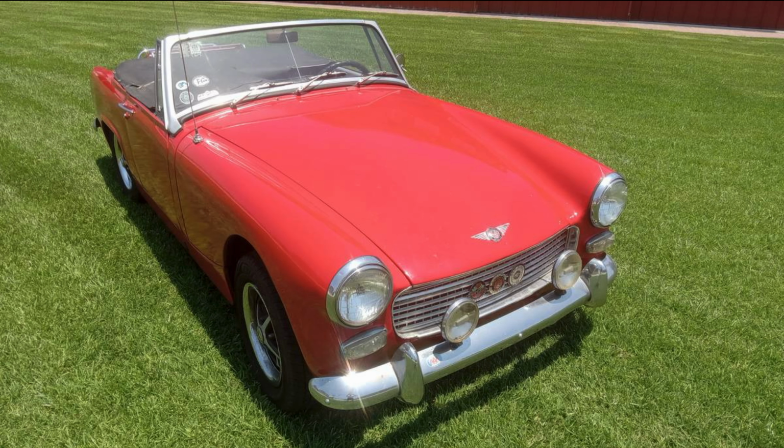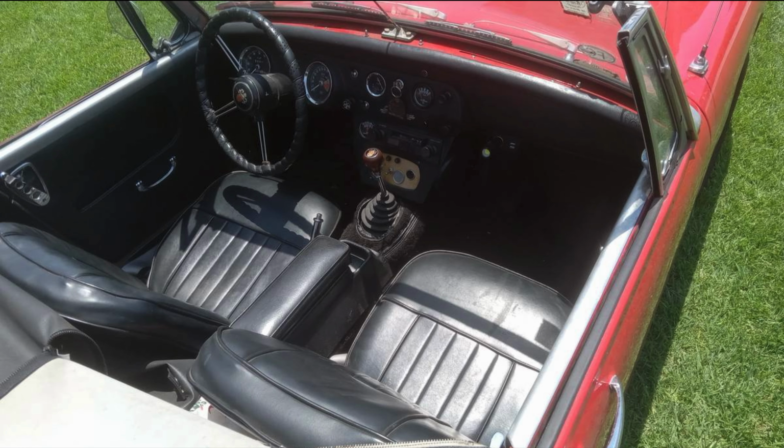1969 is the last year that Austin Healey offered the Sprite in the United States. This car should have a folding soft top rather than a removable soft top, which the earlier cars had. The listing here says that it has a 1275cc engine, which I don't know whether that's an original engine for this car or not. It also says that it has an upgraded Datsun 5-speed transmission.